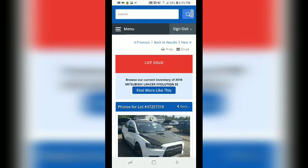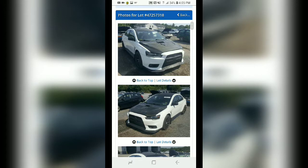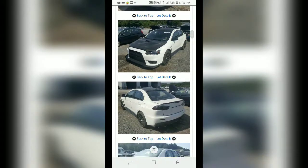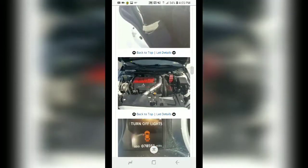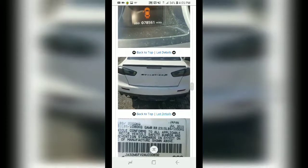Okay, guys, we won the Evo. Here it is. Take a look at it. It's got the carbon fiber hood. Super faded. Car needs a good cleaning. A little trunk issue. There we go. Engine intake, intercooler piping.